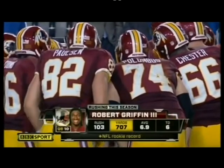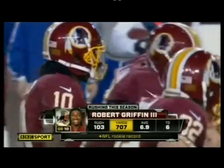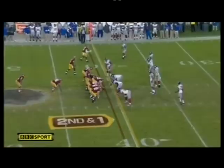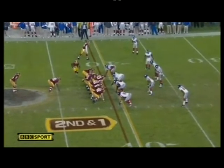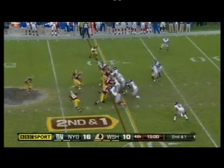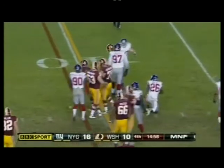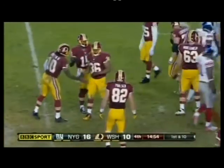Second and short, Mike. Got to be alert for the shot play. So the numbers there. Cam Newton's record last year made it about 48 weeks. Quarter starts with an inside give to Darrell Young. The fullback will pick up the first down at the 38-yard line.